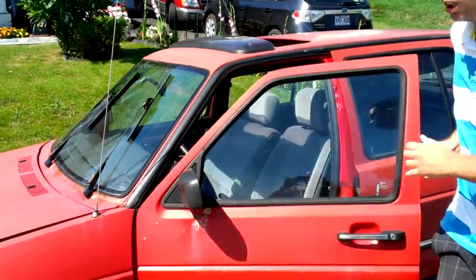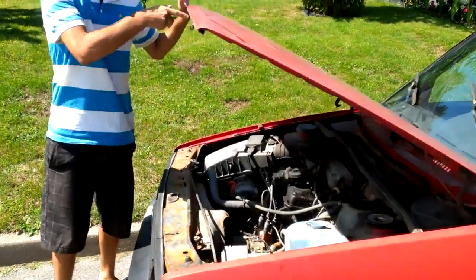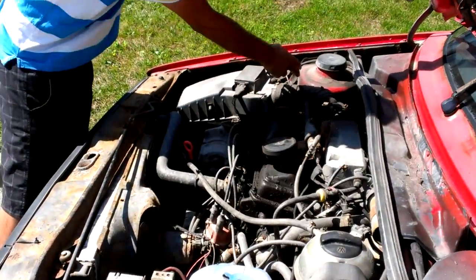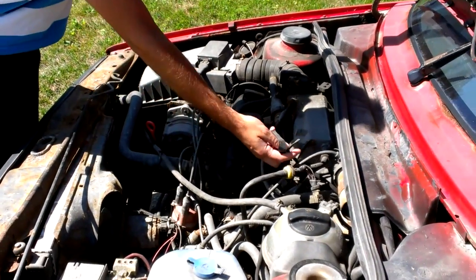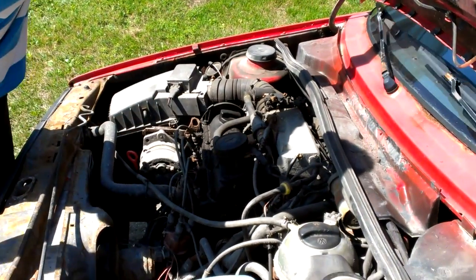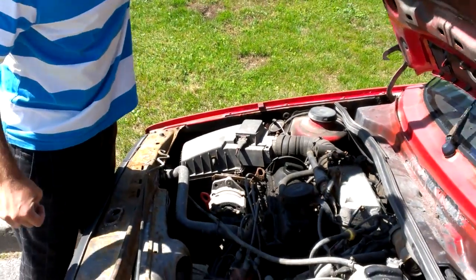If I look under the hood, more tie wraps. I have a tie wrap here, a tie wrap there, tie wrap here, tie wrap there. I don't know where this goes, but it's not plugged. I don't know where this goes either. That's not plugged either. And I mean, you just look at it. When I roll, usually smoke starts coming out of the engine. I think it's my head gasket. I'm not sure.